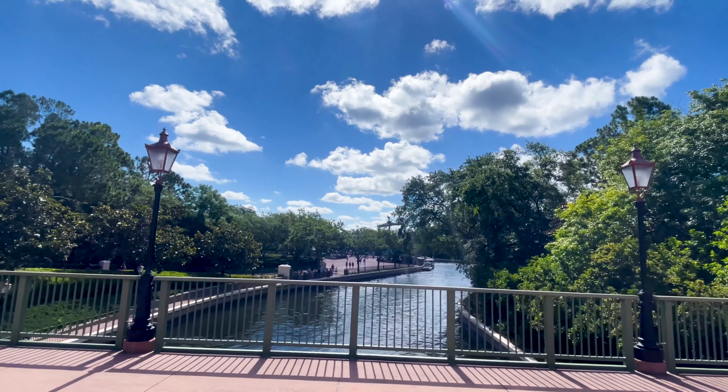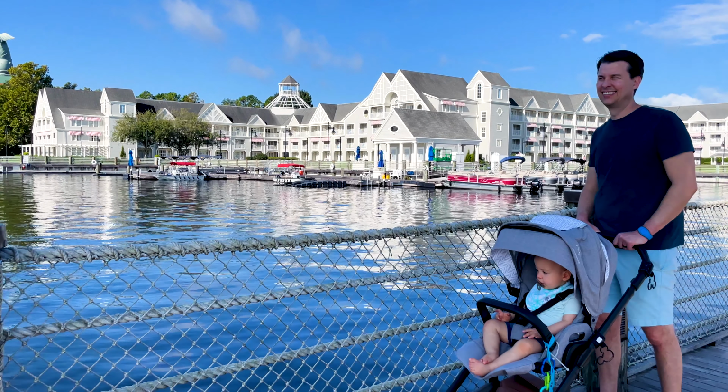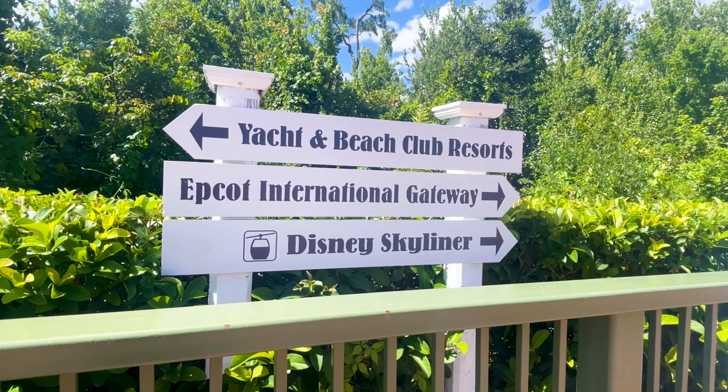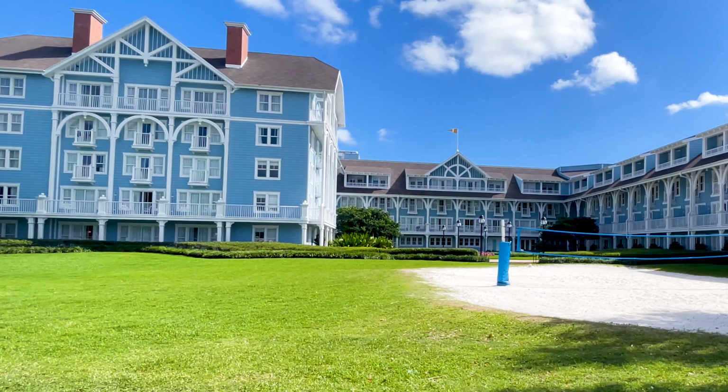We always say, if you're going to spend the extra money on a deluxe resort, make sure it's near the theme parks you will be visiting the most. The close access to the theme parks is one of the biggest perks of a deluxe resort. So if you're heading to Epcot or Hollywood Studios a lot during your trip, Beach Club is going to be a great pick.